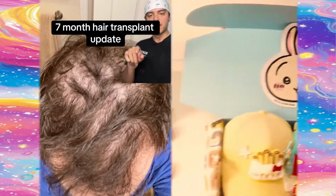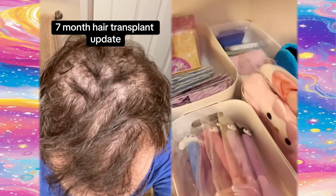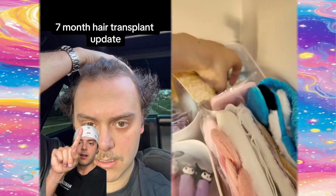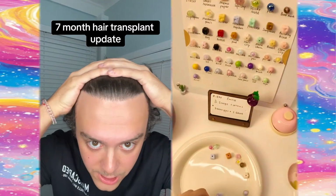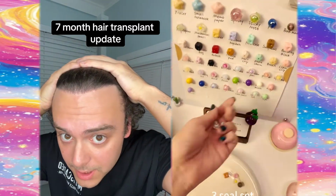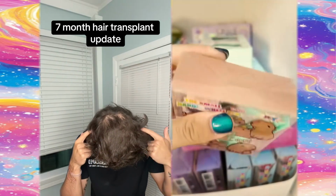And just for reference, this is what my hair looked like before the transplant. Yeah, it was bad. And then here is my actual hairline itself before the transplant. This is how we're looking now. I know my hair is an absolute mess right now, but check out that hairline. Unbelievable. Also, check out the thickness on top.